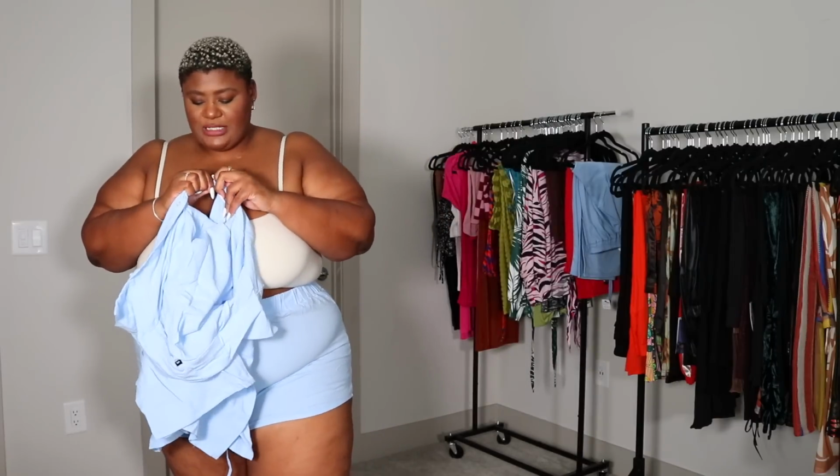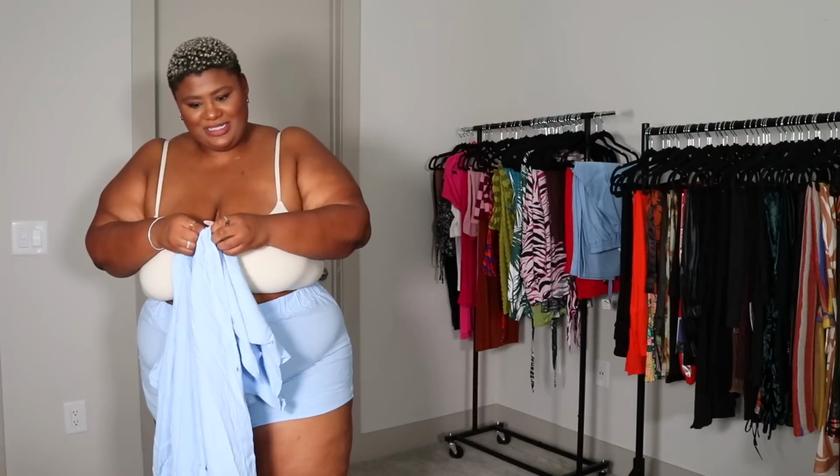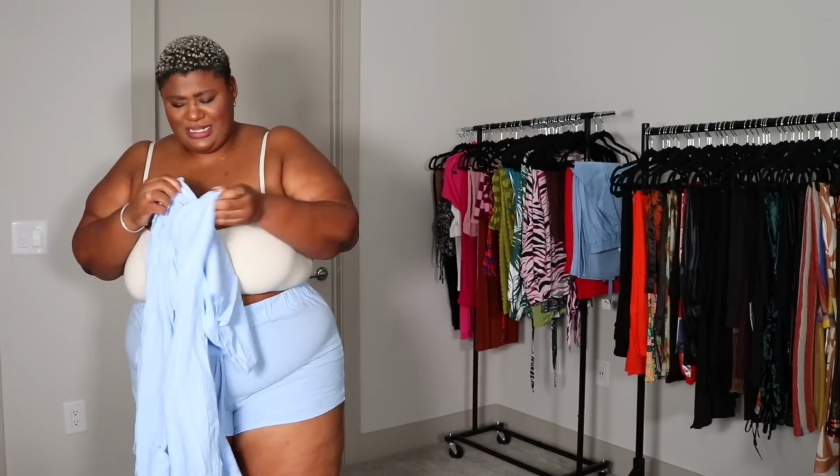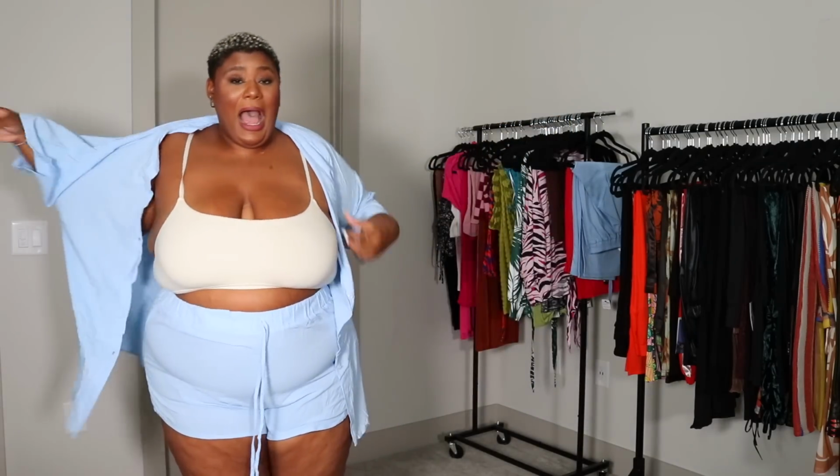I am so jealous of the girls that can wear these baby shorts outside. Like, you can wear this and not get diaper rash? You can wear this and not get an HS flare up? Oh my God. Must be nice. That must be nice.